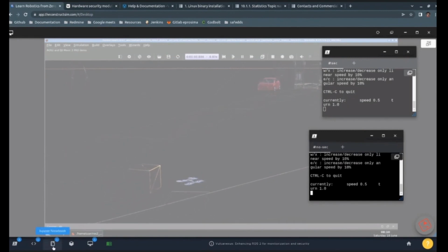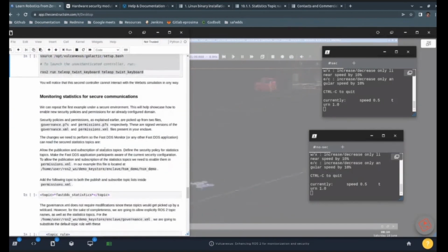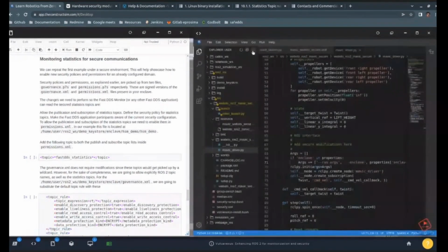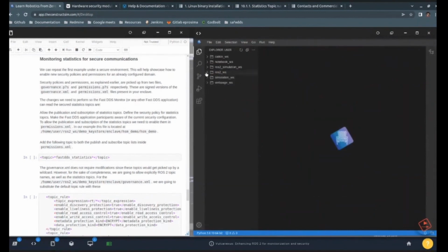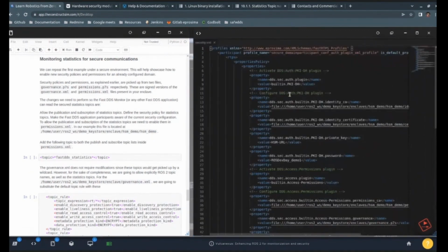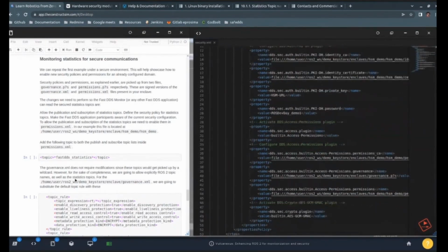I'm afraid I'm not going to have time to show you how to use the FastDDS monitor with security, but we can quickly skim through it, because once you have it running, the monitor looks the same, right? Basically, what you would need to do is go into the code editor. I will not do it, but I will explain it. You need to go into the ROS2 workspace and edit this security file. This is an XML configuration file for the monitor, and in here you see that there are some security properties.